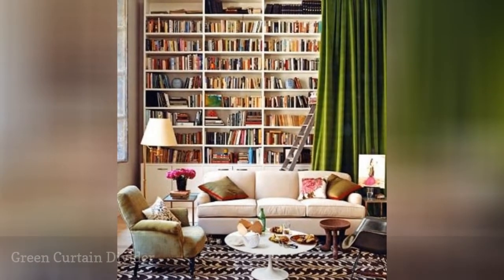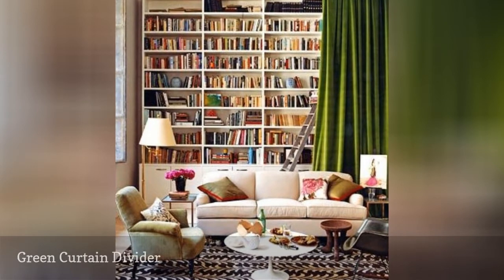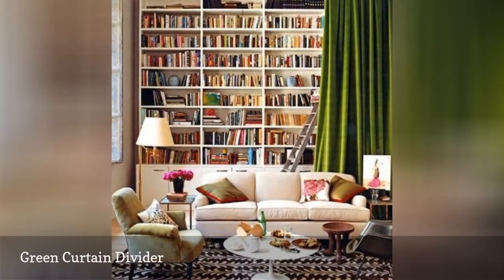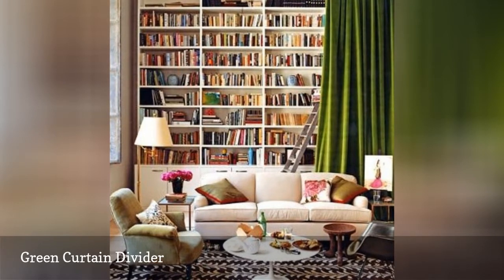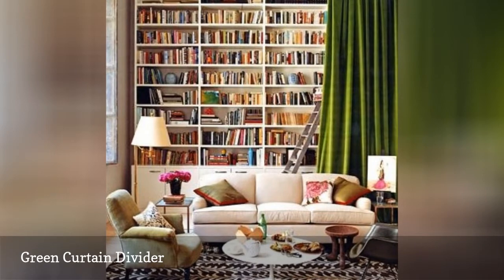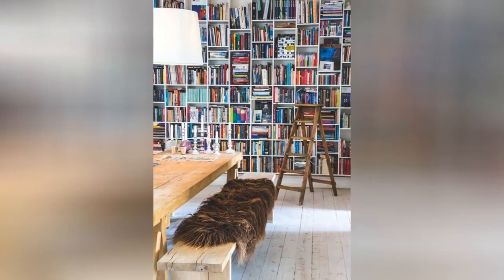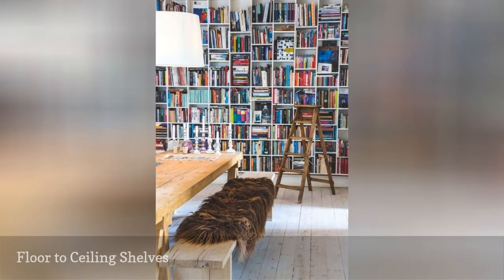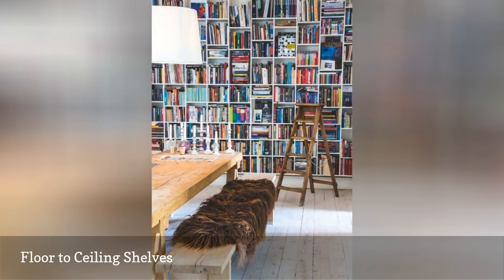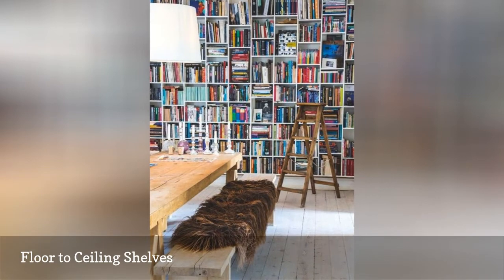If you're big on books but low on space, one option is to keep the reading area separate by using a curtain. In this home, a simple green curtain is all it takes to create a hideaway library that can appear and disappear whenever it's needed. If your collection of books is sufficiently colorful, you can build your bookshelves from floor to ceiling, using your library as a kind of makeshift wallpaper.